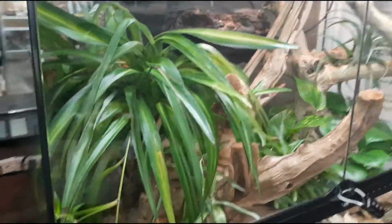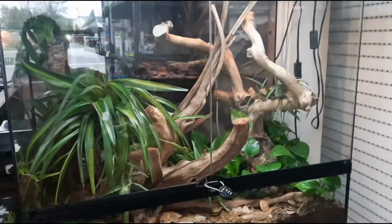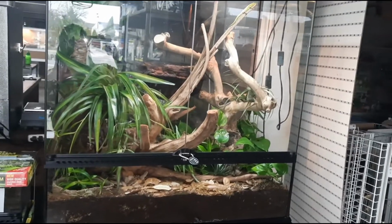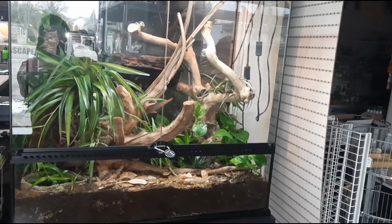And just like all the foliage that's happening in here, just how naturalistic it looks. It's so awesome to have this be one of the first things that people see when they walk into the store. It's just super sick, and I really like it a lot. So yeah, them is the emerald tree skinks.